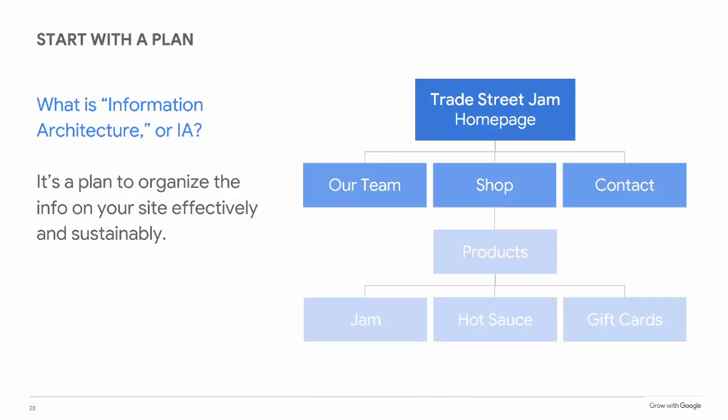Information architecture, or IA, sounds technical, but you don't need to be a website designer, programmer, or architect to create one. Simply put, it's a plan to organize information on your site. The IA maps out the sections, pages, and functionality of your site. The goal is to help people find information they're looking for and to complete tasks. To do this, you need to understand how the pieces of your site fit together to create a larger picture and how items relate to each other.